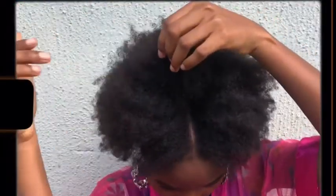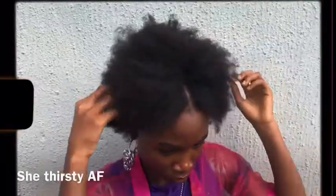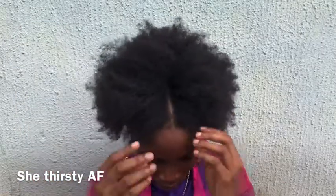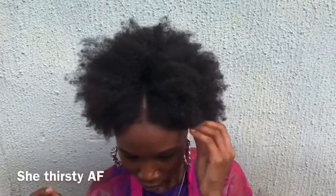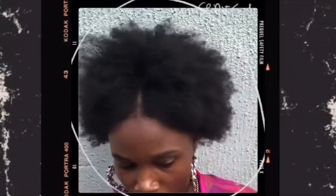So today we're going to be talking natural hair, and as you can see, my hair is dry as a bone, and there is no moisture. It is very dry. It's wash day and it's dry. It's not that dirty, but it is wash day, so we are going to be washing my hair today, and I will be showing you all the products that I will be using on my hair.